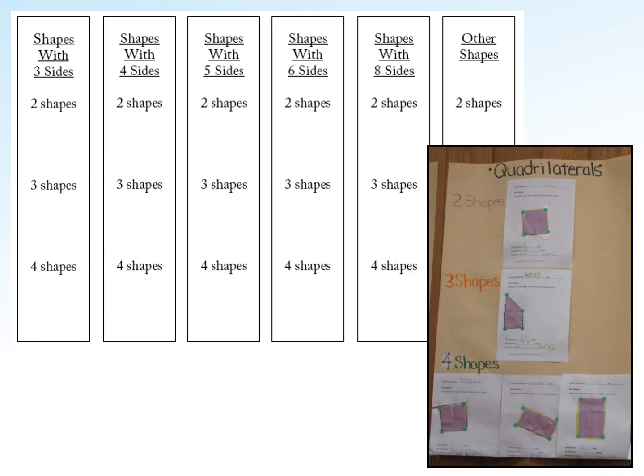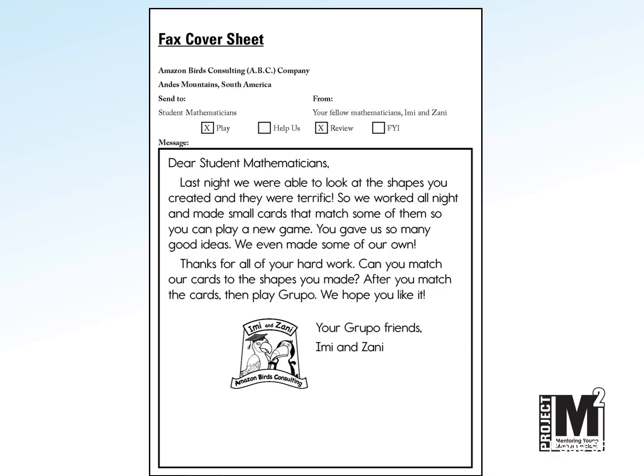In Part 3 of the lesson, groups sort their shapes and classify them by identifying them by the number of sides and the number of shapes with which they are made. The results are posted for all to see. Then the class receives another fax from Emmy and Zany.